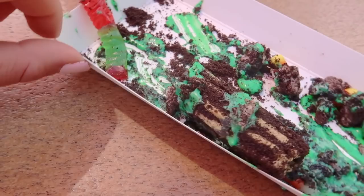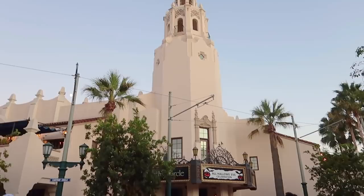You like it? All right, guys, day 3 of us coming back. Don't let these outfit changes fool you. We don't have these in our backpacks, but we are gonna go ahead and go inside Carthay Circle this time.